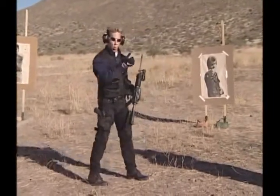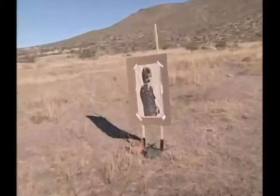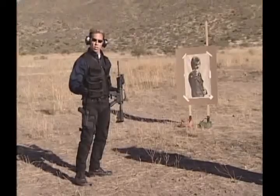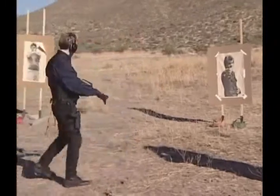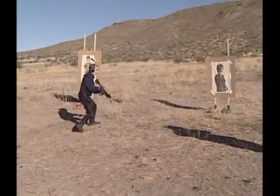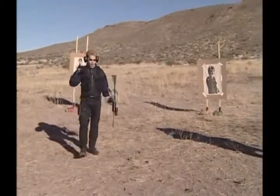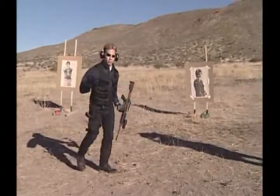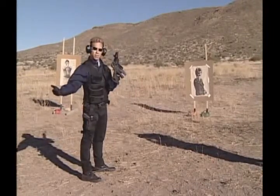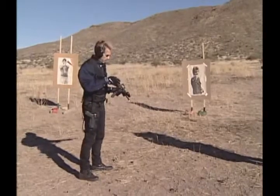Now, why would you go towards the target? Obviously, this guy's got a gun. He is a bad guy. The only reason I'd really go towards that target is to seek cover. If there's a wall here and I'm exposed, there's a wall up there, I may go towards it to get behind that wall. If he has my wife as a hostage, I don't think I want to retreat. And especially if I have an AR-15. I may want to go towards the target at that time.